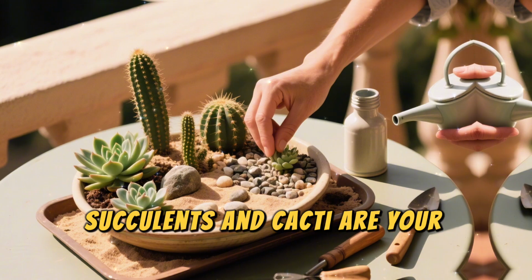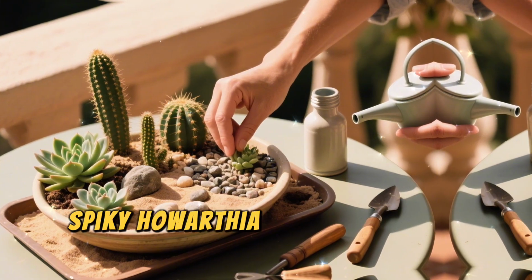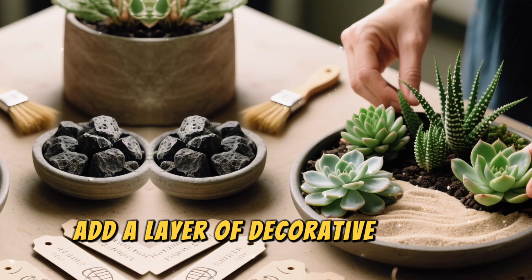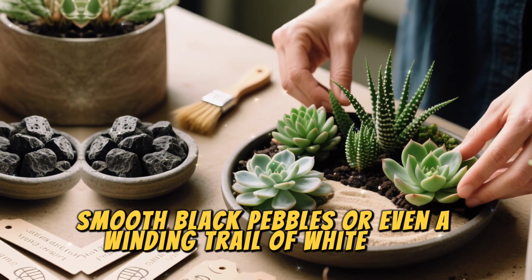Succulents and cacti are your stars here. Echeveria with its perfect rosettes, spiky haworthia, or a tiny barrel cactus to anchor the scene. But don't stop with the plants. Add a layer of decorative gravel, smooth black pebbles, or even a winding trail of white sand.